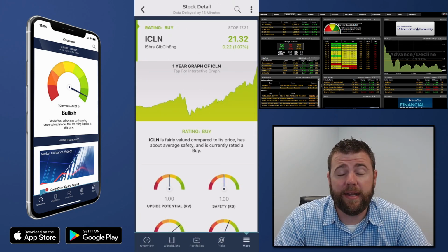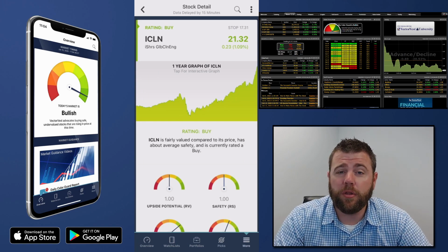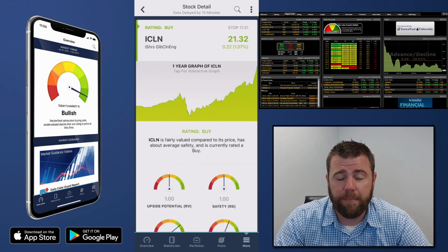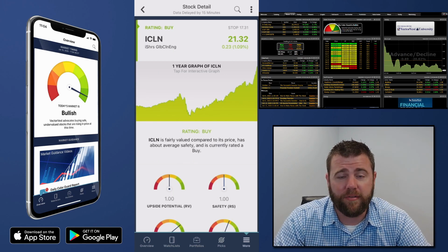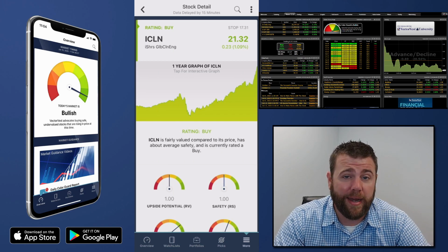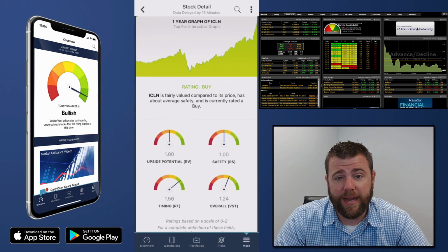So this is going to be an ETF. And as we talked about last week and other weeks prior, when looking at an ETF, your primary focus is going to be the RT because they don't report quarterly earnings. They don't have quarterly financial statements they release. Therefore, the fundamental indicators are always going to be set at 1. Therefore, the RV and RS are always at 1. So the focus is going to be timing.